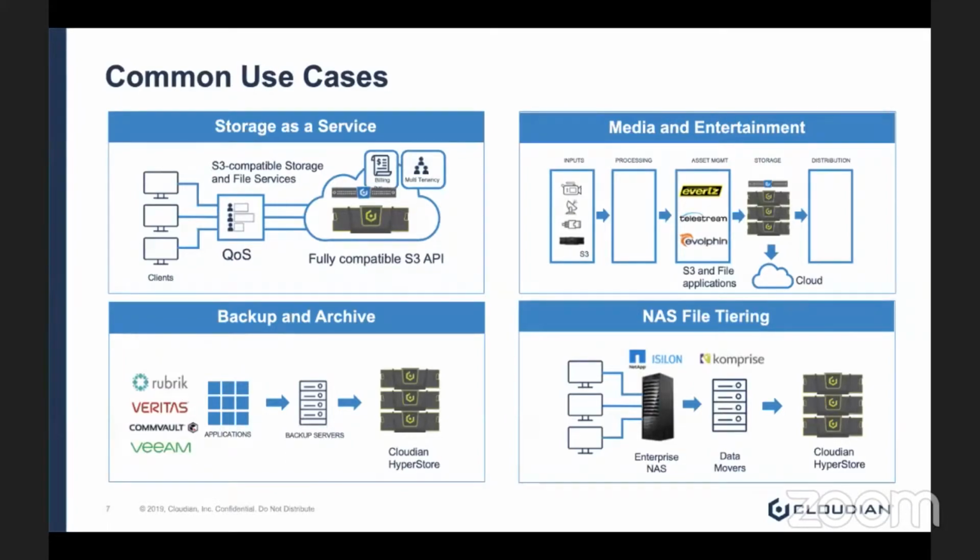There's lots of others, all that speak S3. What you can do is literally offload the data to the Cloudian, and the idea is that these solutions are all very expensive. So you just take the data and by policy say, after a week, I put it on the Cloudian, and you have the same performance there. The nice thing is you normally have cost savings of 60 to 70% if you do it this way.